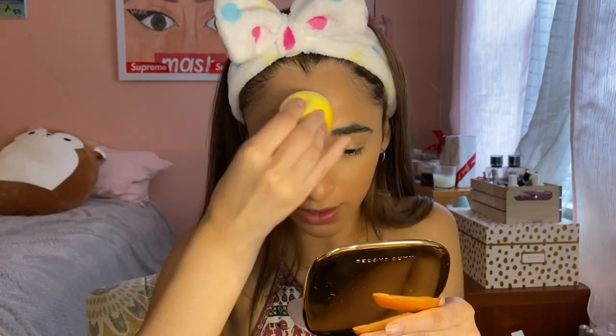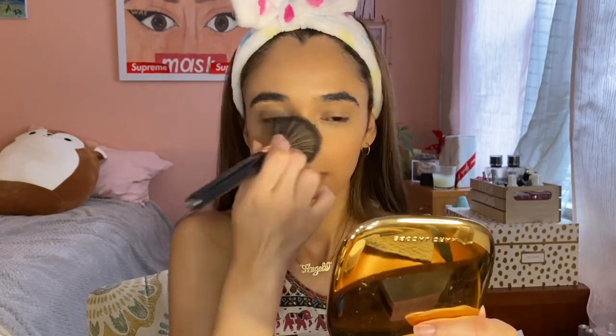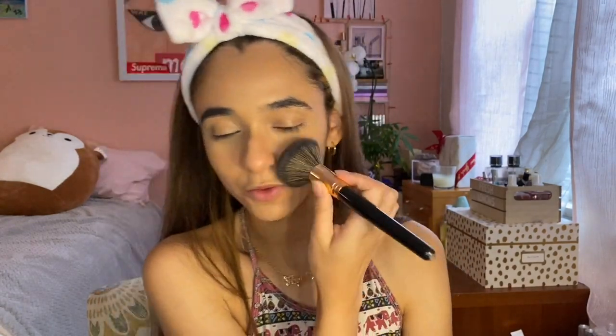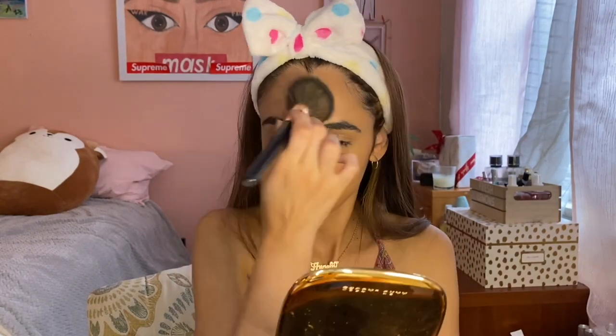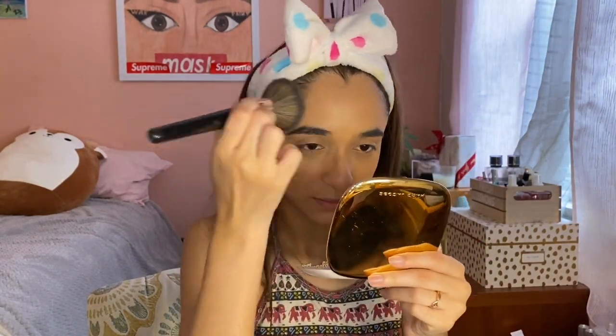I could just feel it. Like, I know when it's happening. Set the rest of my face. I don't see a luminosity here. Do you? No, it feels pretty matte. I don't see any luminosity, to be honest. I don't mind being matte. I just don't like being told it's luminous and then it wasn't luminous. You know what I mean?